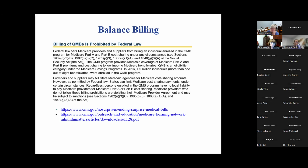If you have a ward on dual eligible QMB, Medicare, Medicaid, and the doctor bills you, that's called balance billing. They're not allowed to do that. You need to give the doctor this information right here and say, you're not allowed to bill my client. As long as Medicare approves the expense, Medicaid is going to cover the difference. So the doctor's not allowed to bill. The doctor accepts them. They're accepting them as a patient. Okay. So we can help with this if you need any help with this, but that's one of the great benefits of QMB.